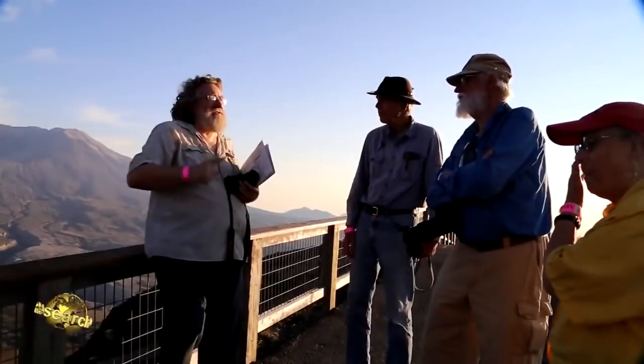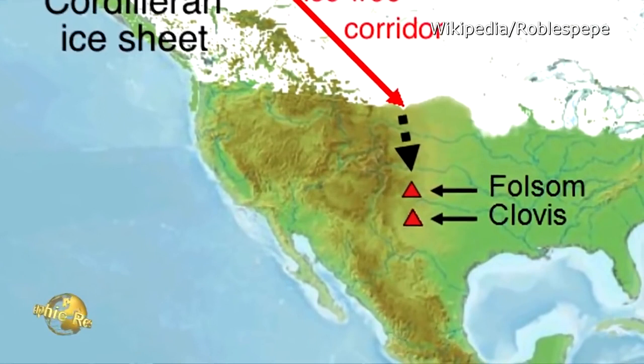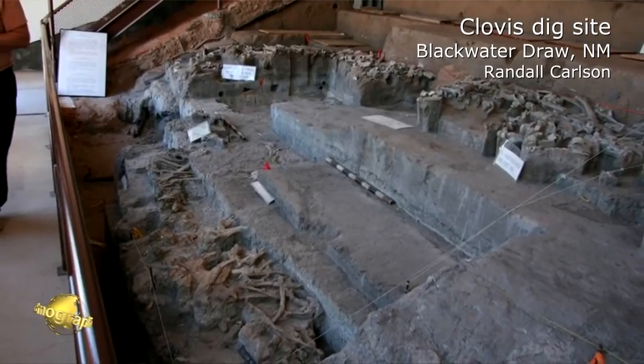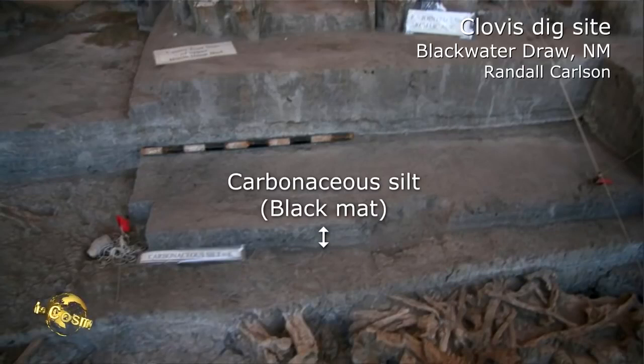In 2007, a team of scientists from Lawrence Livermore Laboratories and several others, geochemists, were looking at these Clovis sites around North America. The Clovis sites are dated to the same time as these floods, and Clovis was considered to be the earliest culture that lived in North America. Some studies have suggested that the Clovis culture rapidly disappeared and there would have been a hiatus of about 1,000 years followed by the Folsom culture. This group of scientists was studying the remains of the Clovis culture, and they kept finding what they referred to as the black mat.